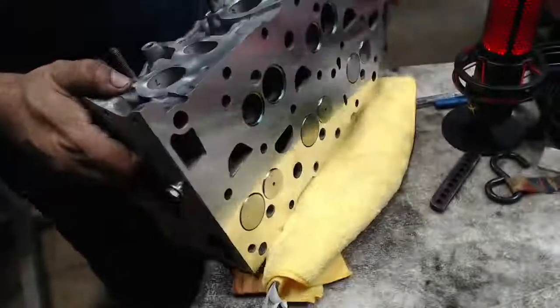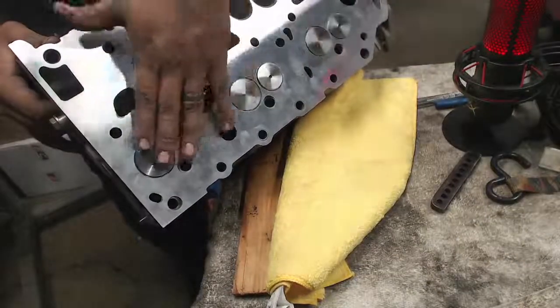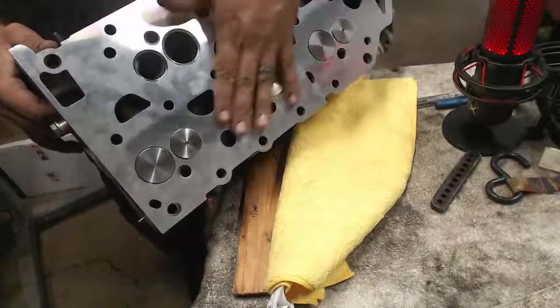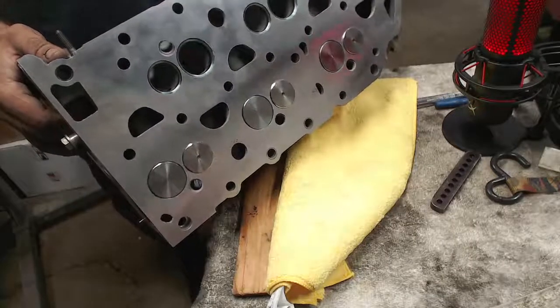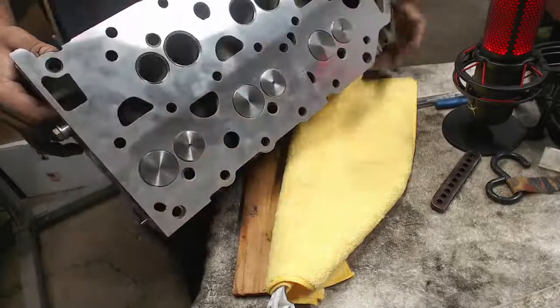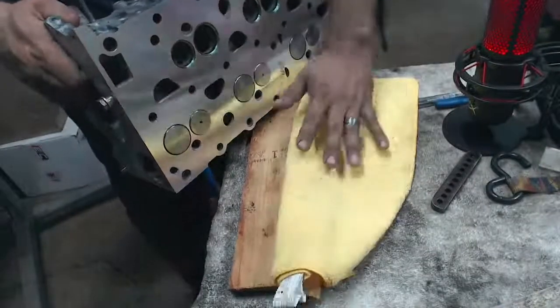So you guys can see there are the valves beautifully done. This is gorgeous, man. Look at this. Congratulations, Luis. This is gonna be a dope motor. This thing's gonna run for another 10 years without any problems, man. I'm excited for you, but believe me, I'm very excited for you.